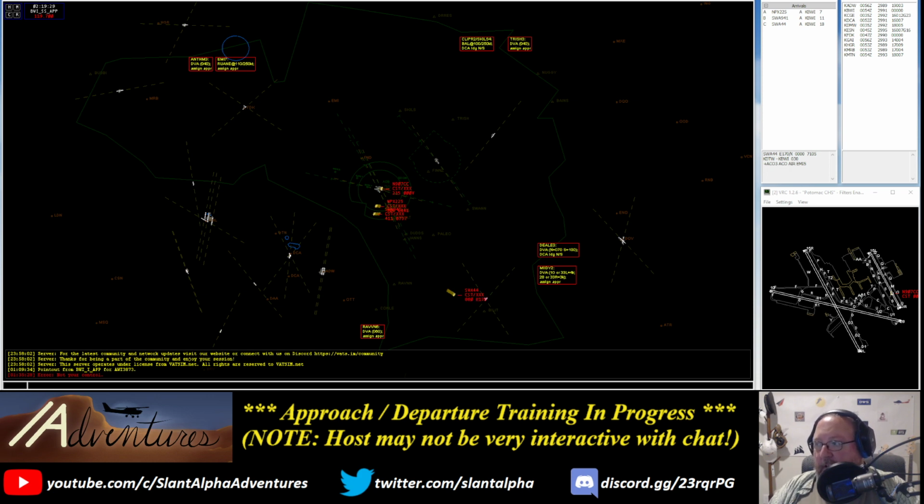However, Friday, we're taking another break from that, and we're going to fire up that working title mod of the Citation CJ4. So we're going to do some slantly flying on the Slant Alpha channel, and we're just going to find a busy spot in VATSIM USA somewhere and fly that biz jet on a couple of Slant Lima hops. So that'll be Friday at 7 p.m.